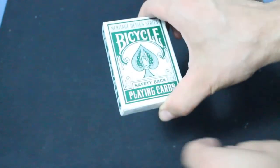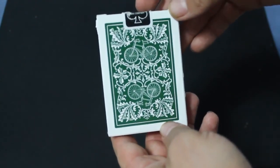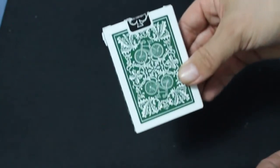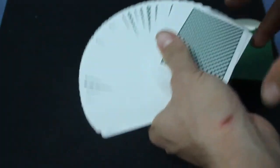Next on the list is a Heritage Design safety back. Pretty cool. Very standard. That's what you get. I think that was 21, number 20. Expert at the card table. Pretty cool. Yet fairly standard B deck.